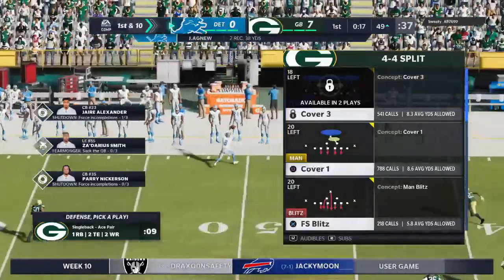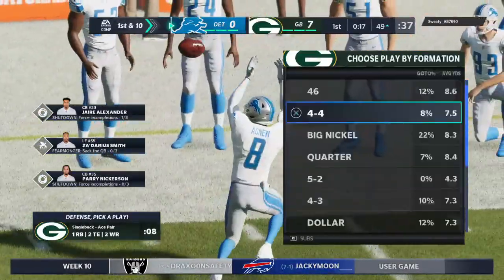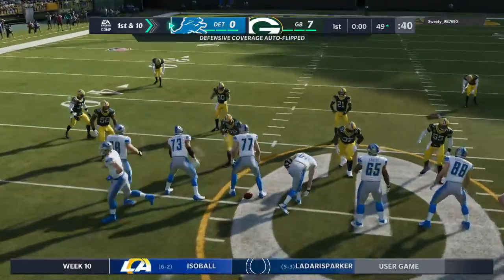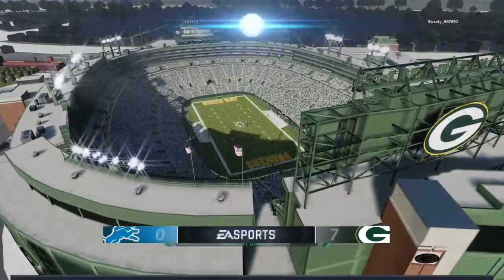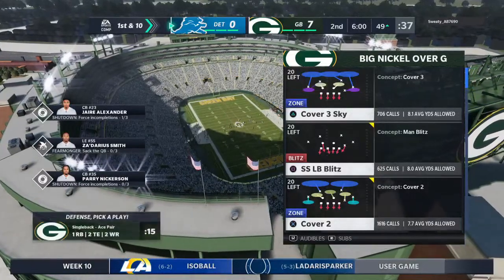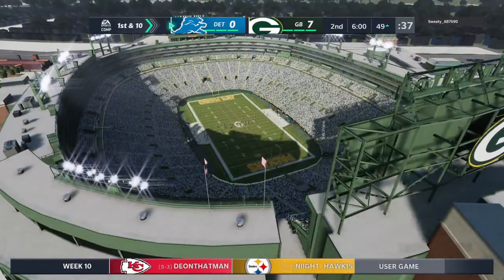Yeah, I'd rather get in the end zone first and foremost. But if all else fails, less of a field goal attempt for him. So into Packer territory now. Here's 1st and 10 at the 49-yard line. After 7-0 on EA Sports.